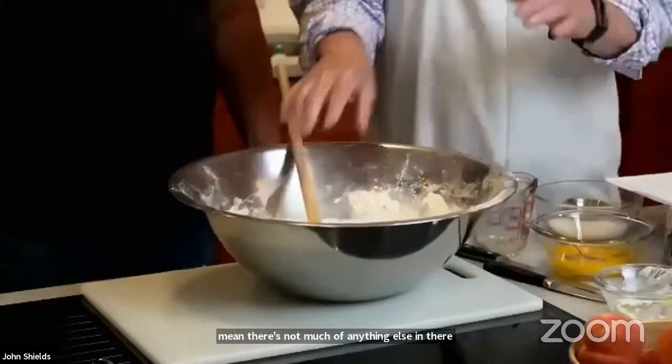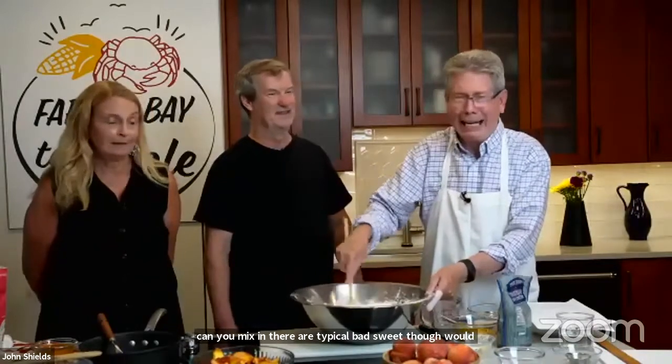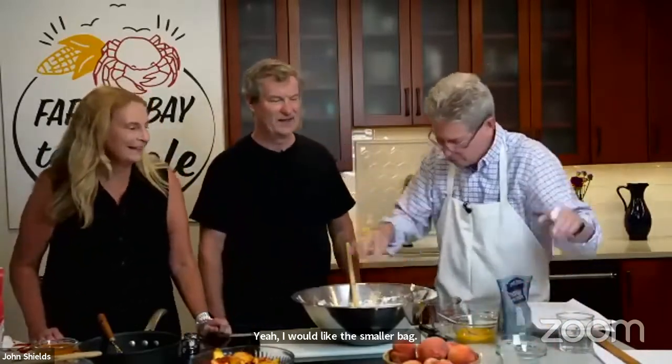Obviously, you have the biggest mixer that I've ever seen in my life. It's massive. It's a tower. How much dough can you mix in there? Our typical batch of sweet dough would be about 175 pounds or so. Oh my God. I can't even imagine. We'll make that this time of year about every day. Every day? Wow. That's unbelievable. So how does your flour come to the store? It can't come in those little bags that we get. Yeah, it's 50-pound bags. It used to be 100-pound bags, but there are a lot more women involved in baking commercially now, so they're not as comfortable lifting a 100-pound bag. Yeah, I would like the smaller bag. Maybe you can work that a little bit.